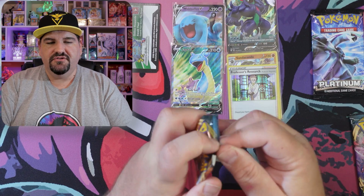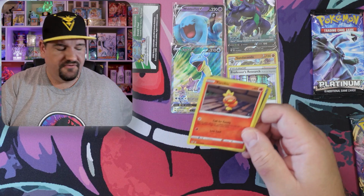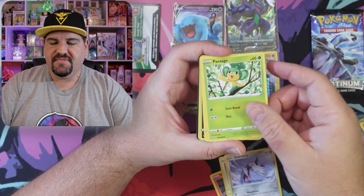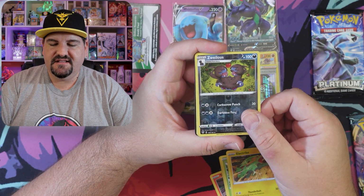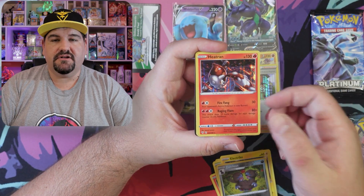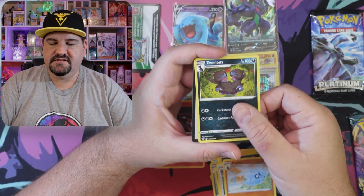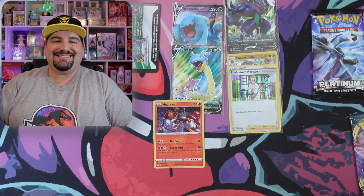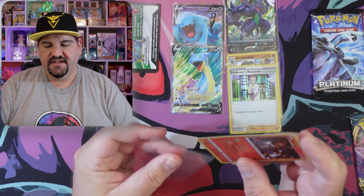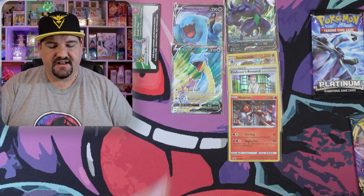Pulling another beautiful pack here of Darkness Ablaze. I love the artwork on Darkness Ablaze packs. They're beautiful. And I just threw it to the ground like it's nothing, because, well, I already have the art set. And there's a Zarude and a Heatran, a holographic Heatran. A little pull. Well, not the best, but we'll take it. It's still a pull. It's still a holo. It's very hard to see this holo in all honesty here. All right, we'll put that right there.